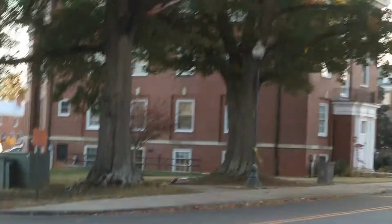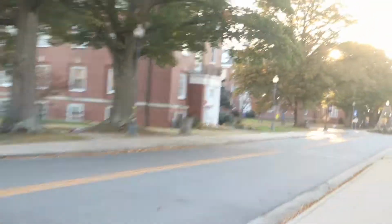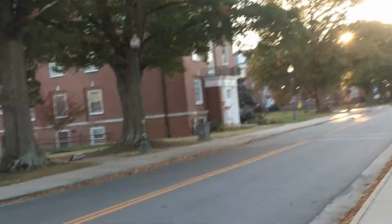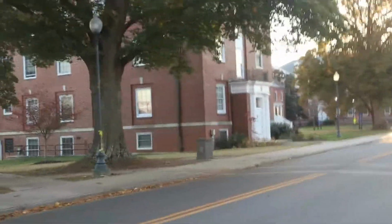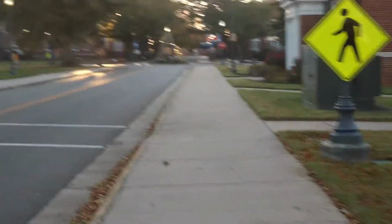We're basically back to where I started. Hold on, let me zoom out. Back to where I started as far as when I first got onto the top of the hill. That is Singleton Hall, which I said was the dorm that I stayed in my freshman year. I was gonna cross the street, but there's a guy in a golf cart. So now I'm gonna make my way back to my car.